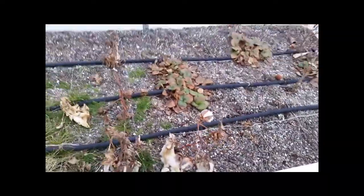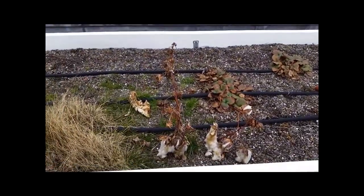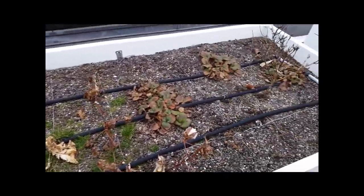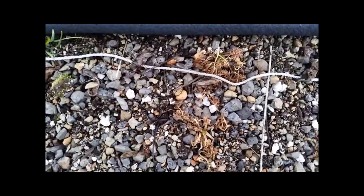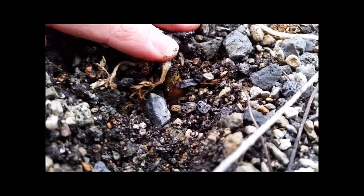Interesting sight to see. This is bed 3, where I showed you the cotton last time and the strawberries. Broccoli there is also looking dead. I had really high hopes for the broccoli, but it just couldn't make it. Carrot is looking beat up, like everything else. But if I dig below the surface, there's the carrot root growing under there, alive. And let's see if that continues to the spring. I hope it does.